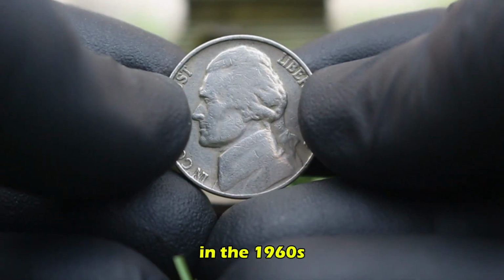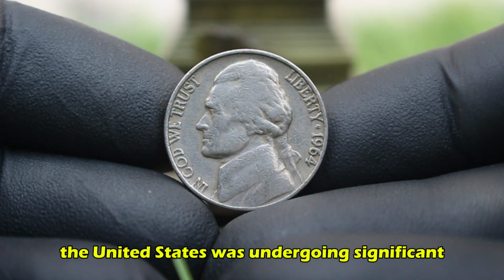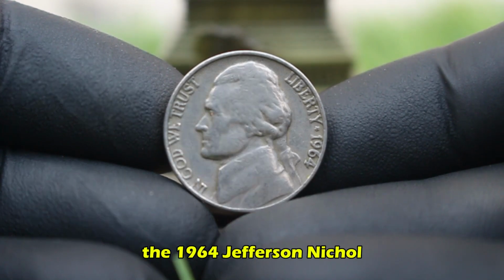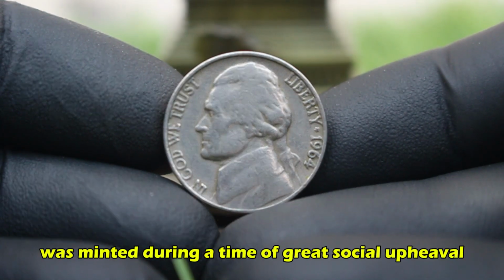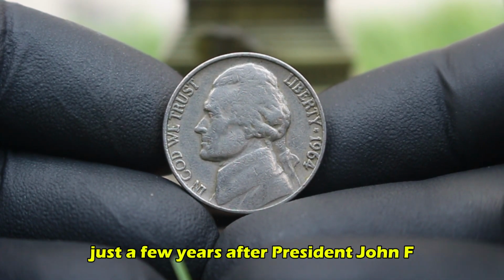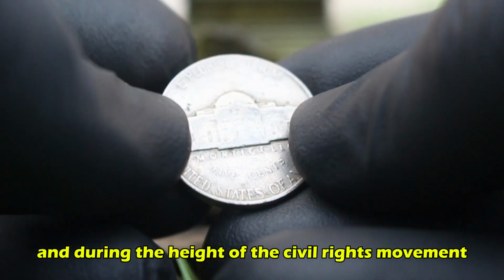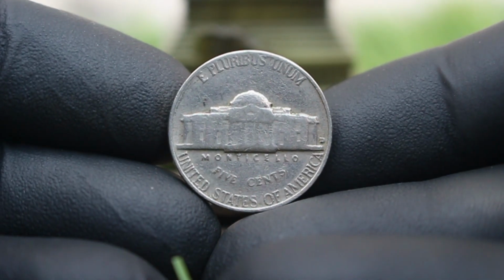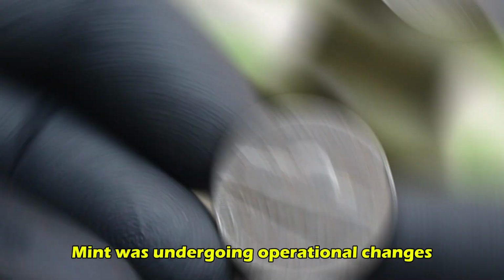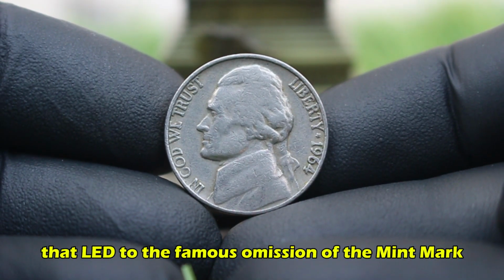In the 1960s, the United States was undergoing significant economic and political changes. The 1964 Jefferson nickel was minted during a time of great social upheaval, just a few years after President John F. Kennedy's assassination, and during the height of the Civil Rights Movement. It was also a year when the U.S. Mint was undergoing operational changes that led to the famous omission of the mint mark.